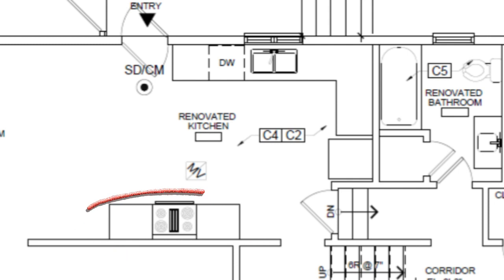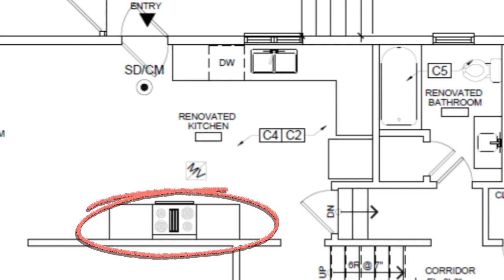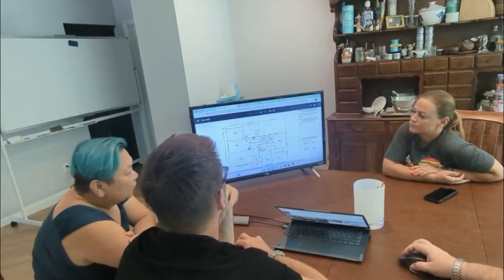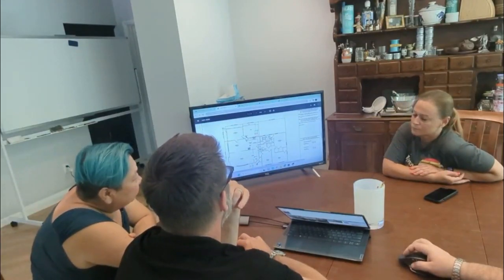Right. So low cabinetry all here and then open shelving up here. Okay, so we like that idea. So we'll talk to James. You get countertop, and then you get storage.